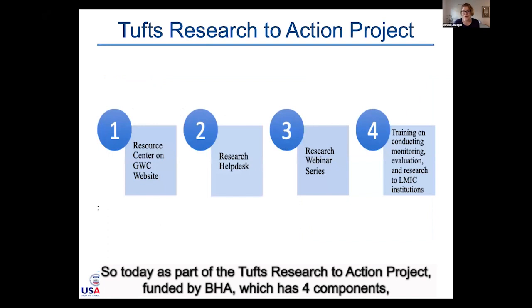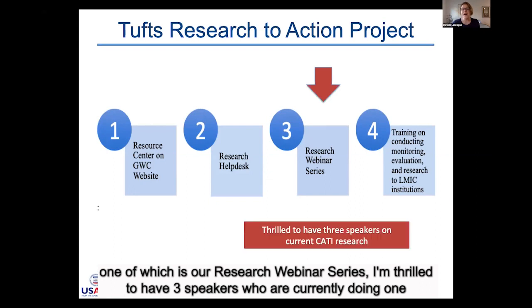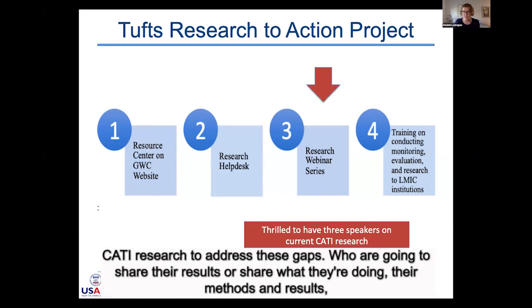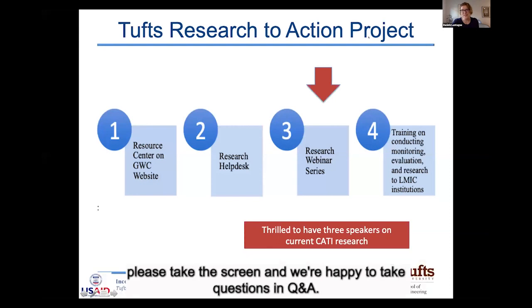So today, as part of the Tufts Research to Action project, funded by BHA, which has 4 components, one of which is our research webinar series, I'm thrilled to have 3 speakers who are currently doing CATI research to address these gaps, who are going to share their methods and results, to fill in some of the evidence gaps with the most recent research. So I will turn this over to Lindsay Salem Bango, and if she could please take the screen, we're happy to take questions in Q&A.